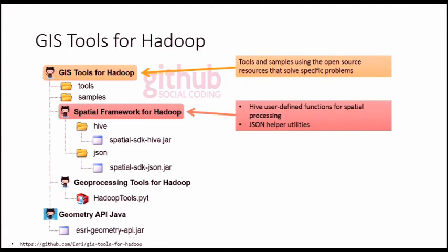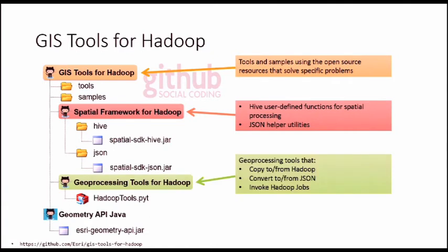Good examples. Now, inside there, one grouping was a spatial framework for Hadoop. This consisted of two things. First, inside Hive, remember, is that SQL-like abstraction. We're taking files and we're mapping them to tables and we want to do SQL-like things. Well, we extended Hive with a UDF, user-defined functions. What we ended up doing was we created essentially something akin to an OGC spatial type on top of Hive, so that you have essentially a spatial type that you can utilize with Hive. Now, it's not OGC compliant, but it is very similar to one that would be OGC compliant. In addition to that, it also had some JSON helper utilities for converting between different formats in order to load up your geometry and whatnot.